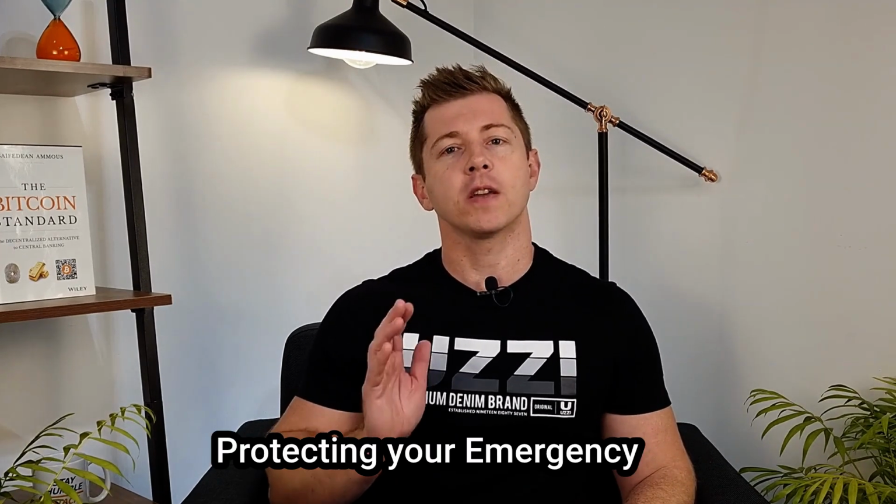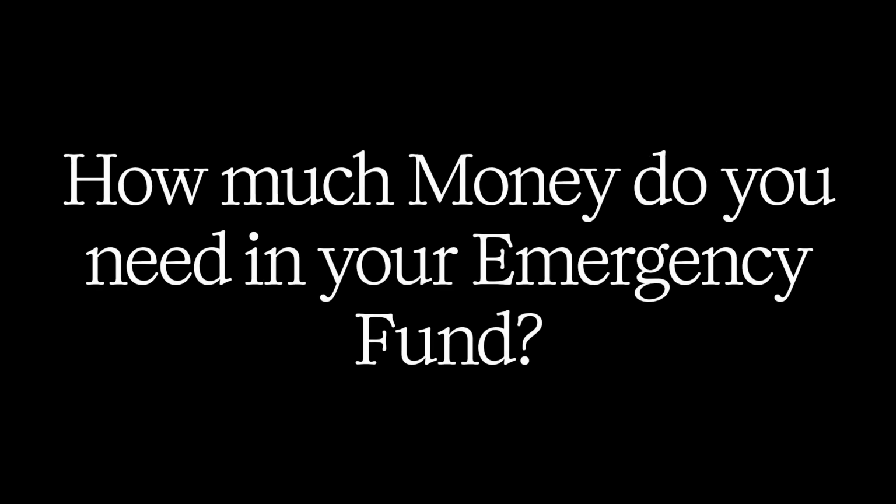What this strategy does though is give you the best of both worlds. It serves the goal of being highly liquid, giving you instant or near instant access to your money when you need it, whilst also performing the very important job of protecting your emergency fund from inflation over the long term. So how much money do you need in your emergency fund?